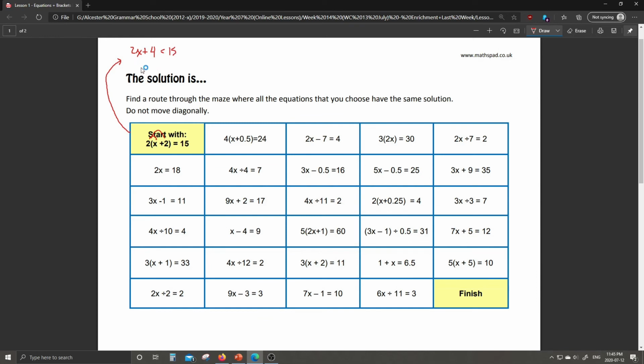Cool. Next step. Take away 4 off both sides. This is what you're going to be left with: 2x on this side, and on this side it's going to be 11. Cool. Next step. Divide both sides by 2. You're going to be left with x equals 11 over 2. Well, what's 11 divided by 2? Half of 11. I'm going to go decimals this time, and I'm going to go 5.5. So the answer to this question, my buddies, is x equals 5.5.